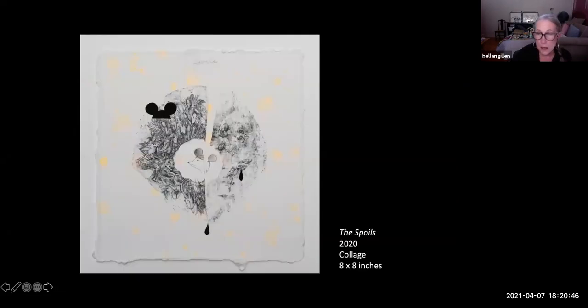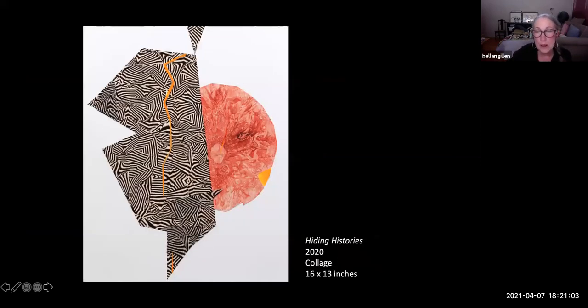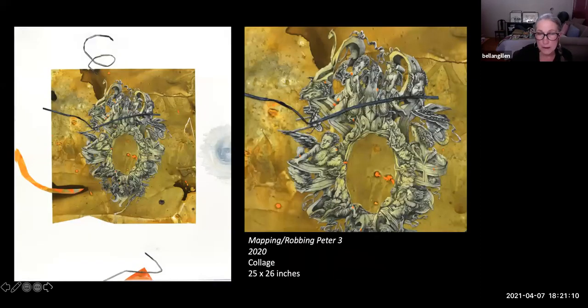Okay. This is from The Spoils. I think this is an 8 by 8. And that Mickey Mouse in the center of the cartouche was originally going to go on the big one, but it was overkill. So it ended up here. Okay. Second version of Hiding History. That one's probably about 13 by 14.